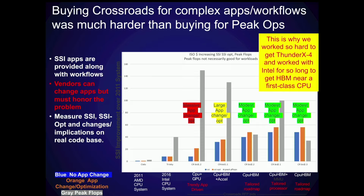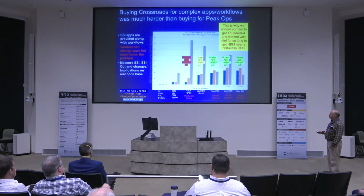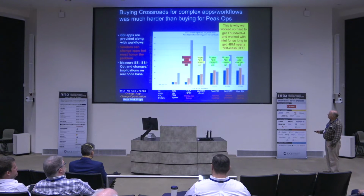What was the effect of that on, say, buying Crossroads? So we went and bought Crossroads 2 or 3 times trying to convince somebody to put an HBM part on a CPU, and we've been at that for the last 6 years, but how did it actually turn out? So this is a machine back in 2011, an AMD system, and this is Trinity. Buying Crossroads, this is bid 1 and bid 2, and this is a GPU system.